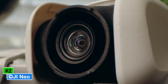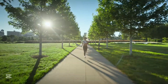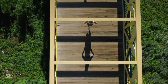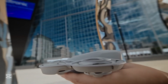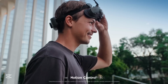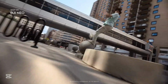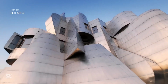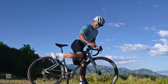Number 2. DJI Neo. The DJI Neo is a cutting-edge drone designed for enthusiasts and professionals who demand top-tier performance and advanced features. It features a 1-inch CMOS sensor capable of capturing 20 megapixel photos and 5.4K video at 60 FPS, delivering stunning clarity and detail. The drone's omnidirectional obstacle sensing system ensures safe and reliable flight, even in complex environments. With a flight time of up to 34 minutes, the DJI Neo allows for extended shooting sessions.